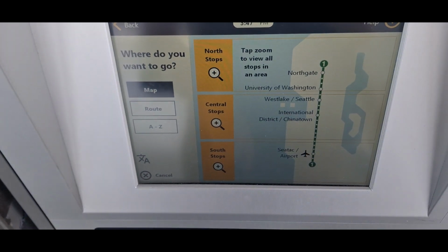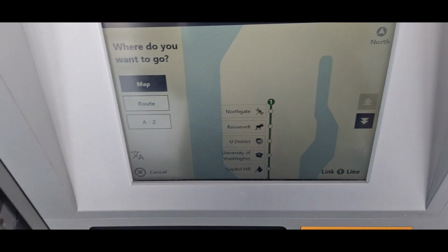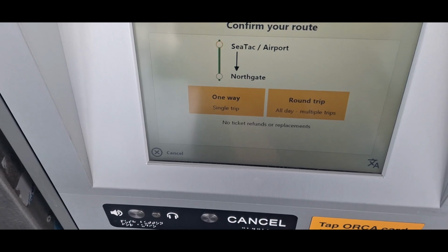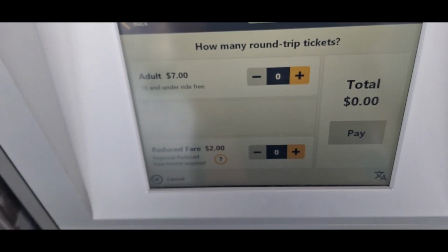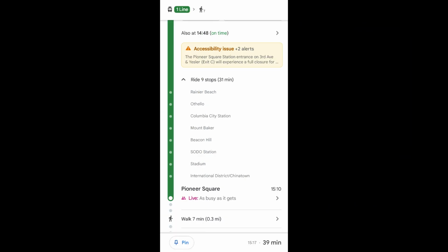For adults, the current maximum Link fare is $3.50. When you arrive at the train station, you'll use a ticket kiosk to buy a ticket or an Orca card. When you buy a ticket, you'll be charged the correct fare for the station you're planning to get off at. Google Maps is a great tool for navigating all transit in Seattle and can show you exactly where to get off the train.